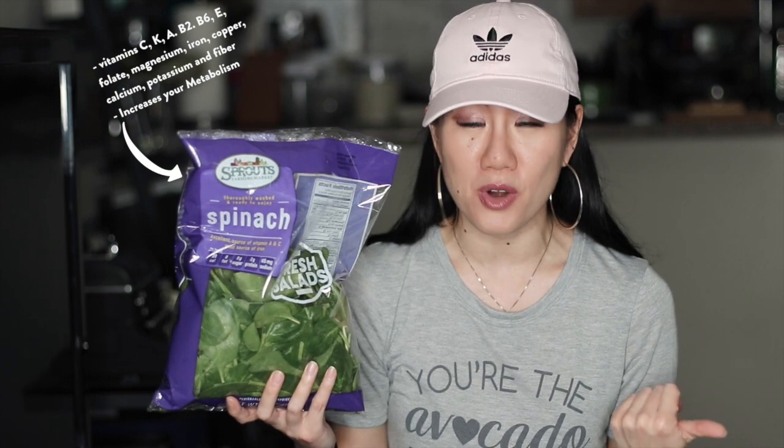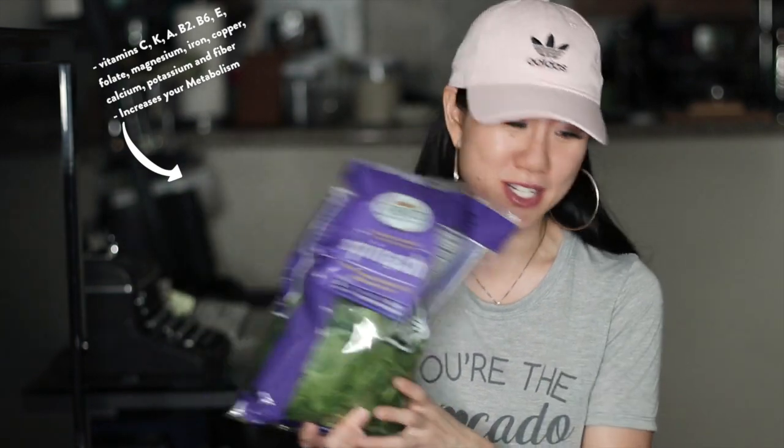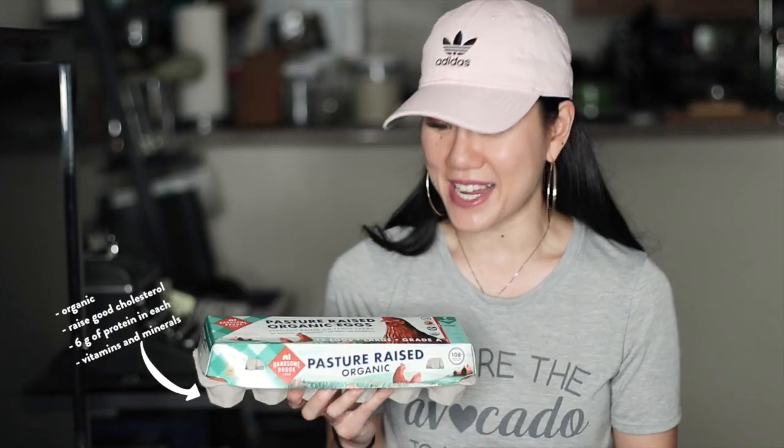So first up we have spinach, and I love spinach. It has so many good vitamins and minerals. I'm going to be eating this twice a day, in the morning during breakfast, and I also want to eat it at dinner time because it has so many great nutrients in it. Next up, we have another breakfast item.